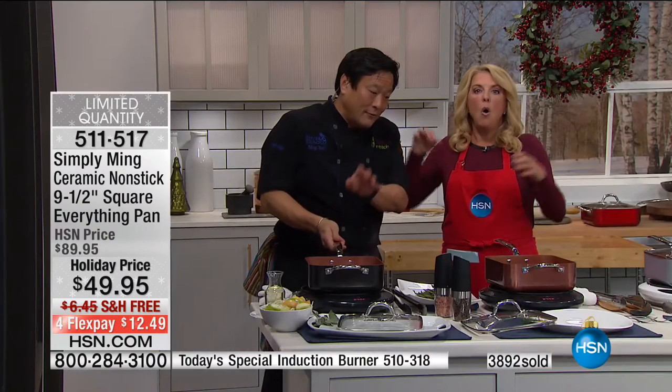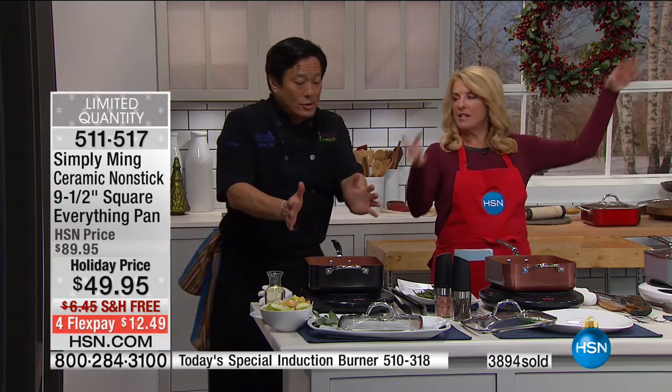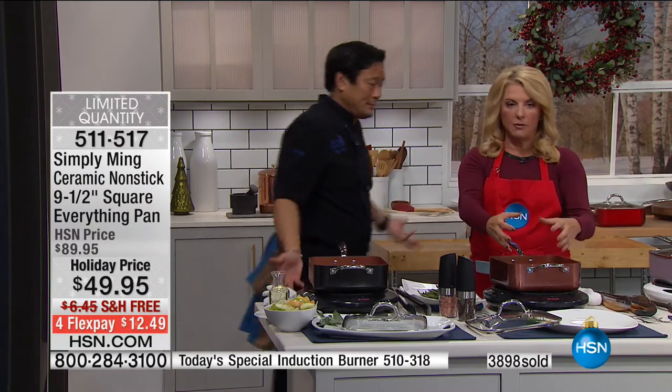I love it for baking, for steaming, roasting, for crunch. Oh my gosh, a roast in this in the oven? Oh my gosh, a ham would be beautiful in here.